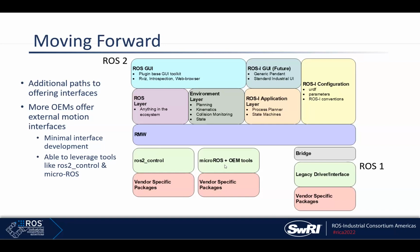And we mentioned micro-ROS, and in the case of Yaskawa, it's a tool they have called Moto-ROS, part of their Moto Plus SDK as an option. So I just called it OEM Tools, and it interacts with the RMW in this case, right? Obviously, the way it exists today, micro-ROS is somewhat dependent on Fast-DDS, but they do interact with Connext. ROS-2 control, obviously, you'd want to probably have your RMW match.